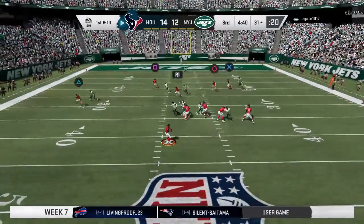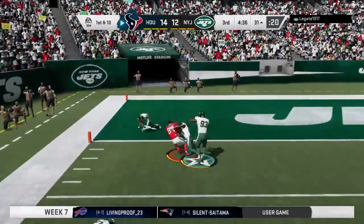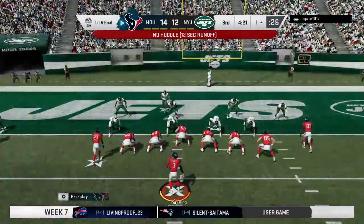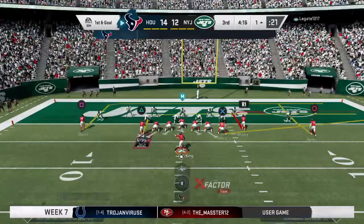Operating from the gun, King. Completes it to Davis. And he doesn't quite make it, taking it within an eyelash. Dropped at the 1. That one goes for 30 yards.